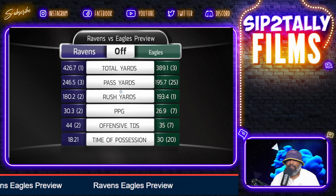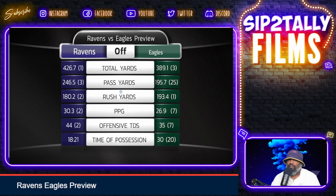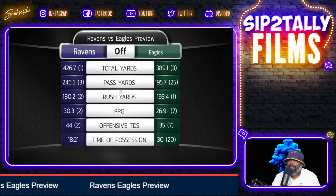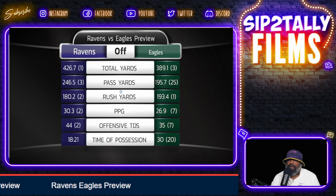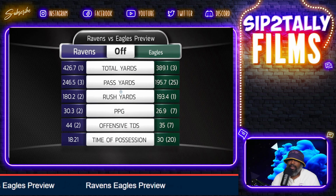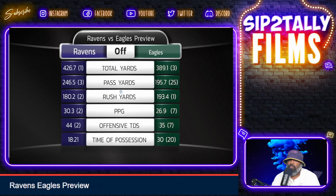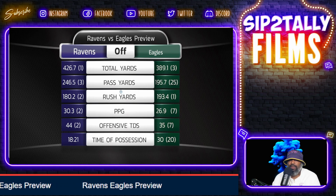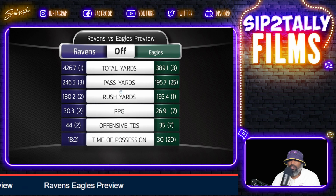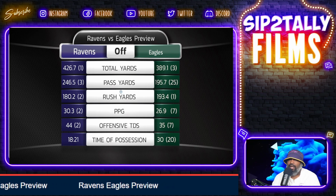We'll start on the offensive side. Ravens, obviously on the left with the purple background, Eagles on the right with the green background, and total yards. The Ravens are first in total yards with 426.7. Eagles not far behind, third, 389.1. Passing yards. We're third in the league in passing yards as far as per game average, 246.5. The Eagles are 25th.